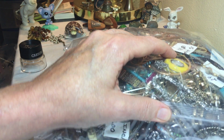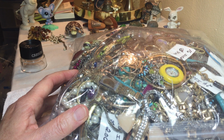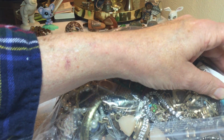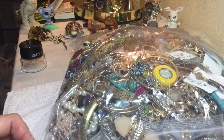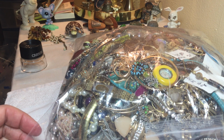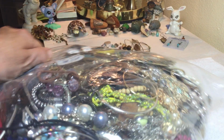I don't know what we're gonna get in this one, but it doesn't look like it's full of earrings this time. No, not full of earrings this time, hopefully. Let's start at the bottom. That's where I want to start. Although, no, people are saying no, no, no. All right, we'll start at the top.